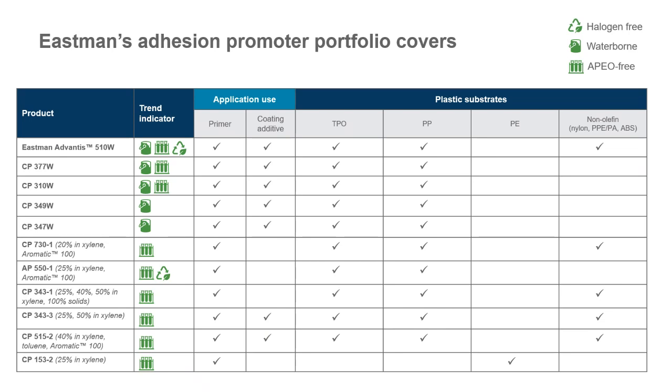And it's a very good choice if you're using, say, a 2K urethane top coat, because it does have some residual hydroxyl functionality, and it does cross-link very well there and provides you excellent properties under a 2K urethane top coat. So this is our product portfolio, and Jeff, I will turn it back over to you for questions.